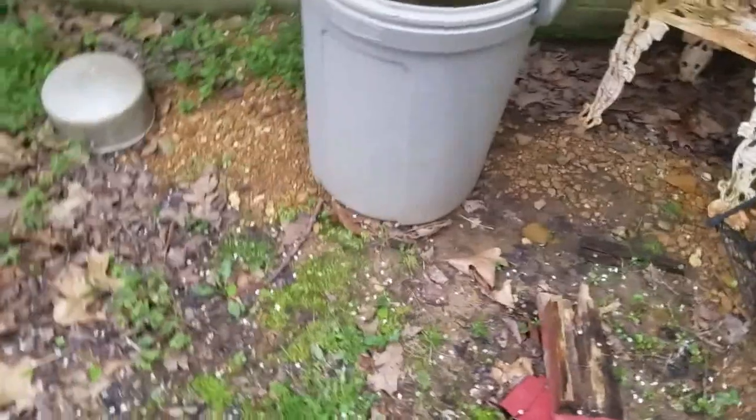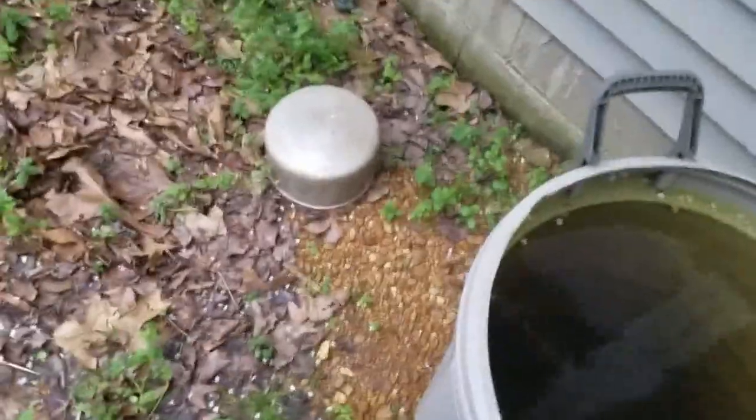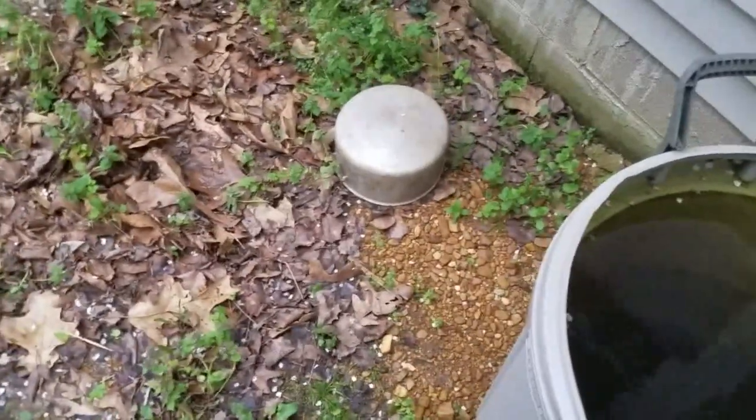I just stepped on a nail. That's the second time I've stepped on that particular nail. The first time it went through my foot and it hurt. Second time I had a boot on, so it didn't really make any difference.